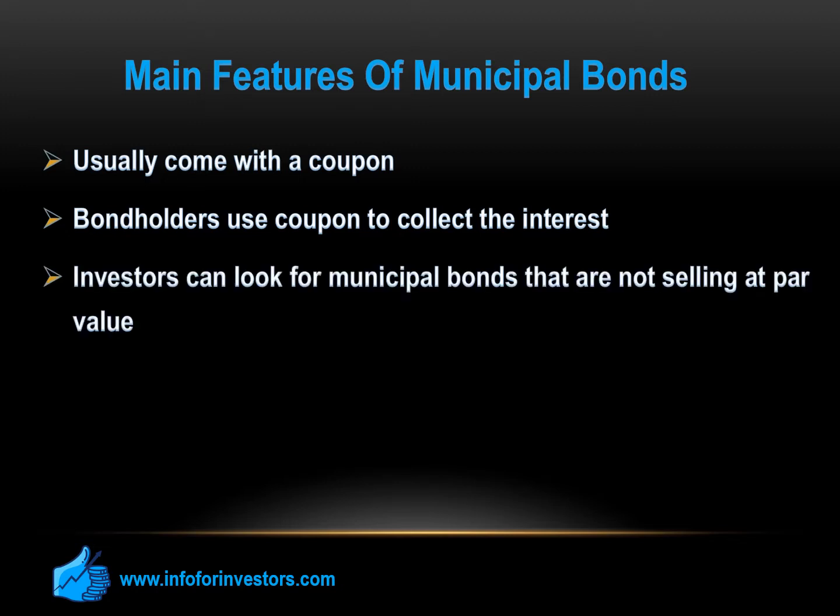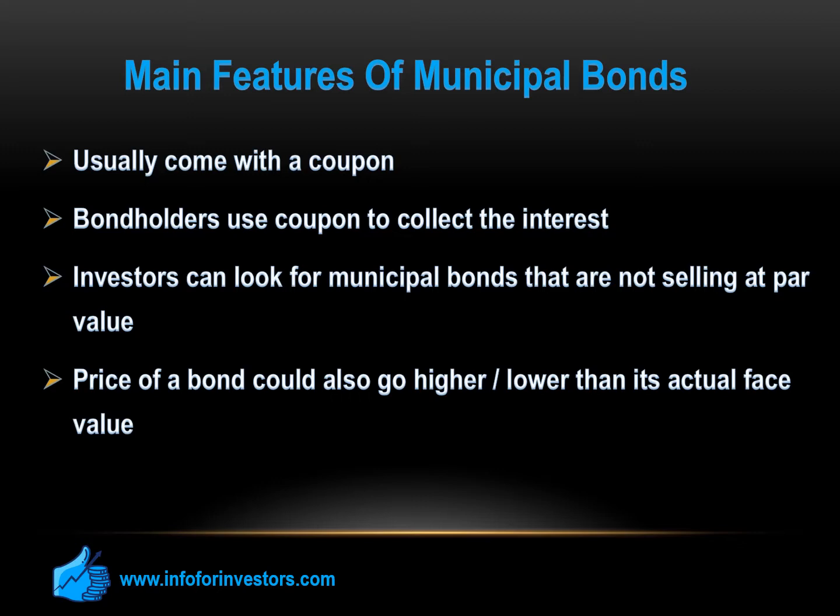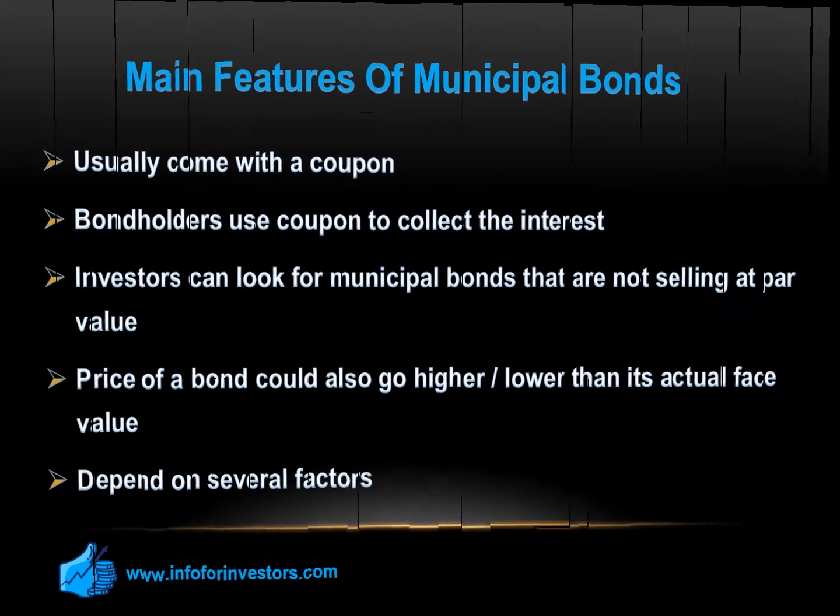Many investors do not buy an initial issue of the bond at its face value. They usually scan the bond market for municipal bonds that are not selling at par value. The price of the bond is the value of the bond bought and sold at a given period of time. The price of a bond could go higher or lower than its actual face value. This will depend on several factors, including the state of the economy and market conditions. The price of a bond is expressed using cents on the dollar. For example, if a $10,000 bond were selling for $9,700, its price would be quoted as 97.